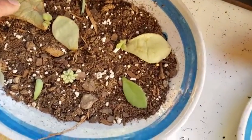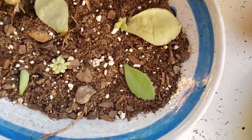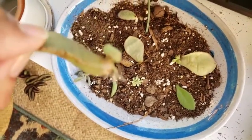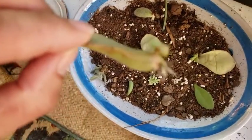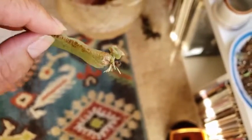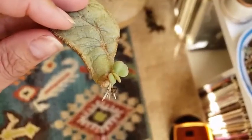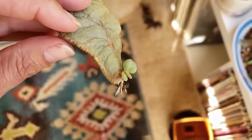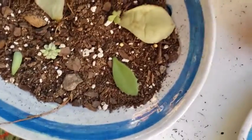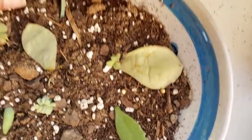But you can see that a lot of these are growing, and this one has roots growing from it. It's not focusing. Trying to get it to focus. There's so much in the background, it's hard, but there we go. Okay, so you can see there's roots growing, and then there's a little baby plant growing from it, and that's kind of what you want. You want it to get really established though, so that one I'm gonna leave here.